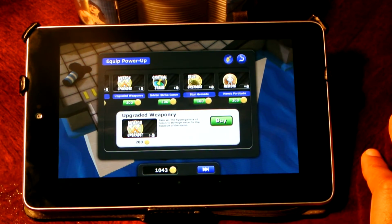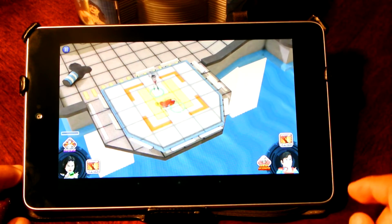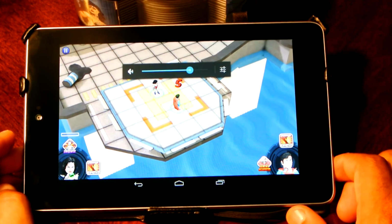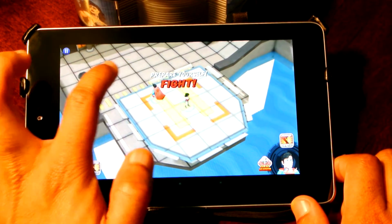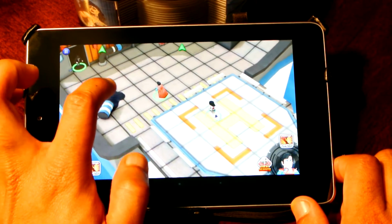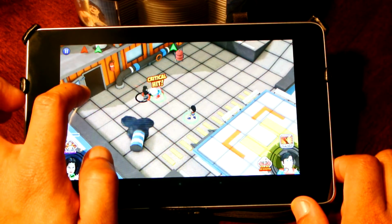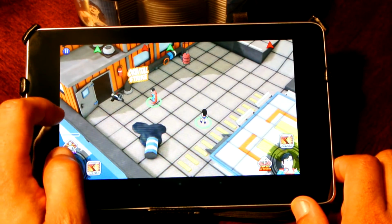And of course, you can buy coins if you want. You don't have to though. So let's just play the game. Let's turn it up a bit too. So this is a survival mode, and what you do is you just tap on Superman to make him go, and you fight the bad guys as they come along.